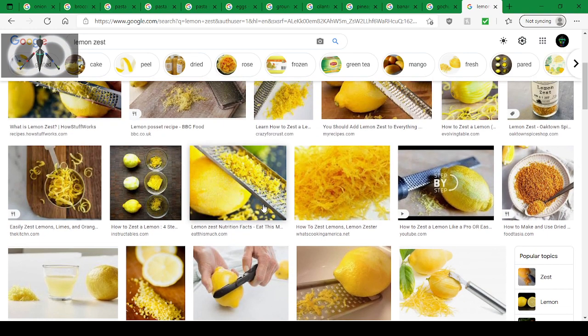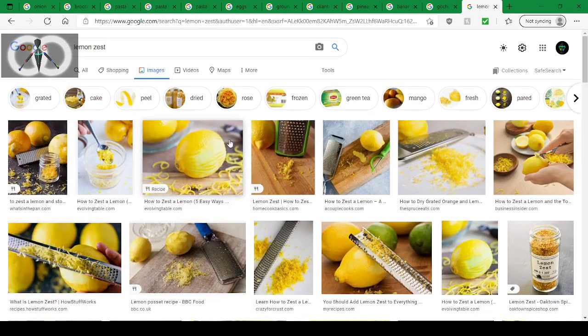So you zest using a very fine grater, which is sometimes a zester, and you just shred it. You just rub the lemon back and forth, or just down the grater until you see the white start to peek out. You don't want to rub the rind, because the rind will make it very bitter.